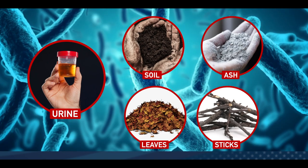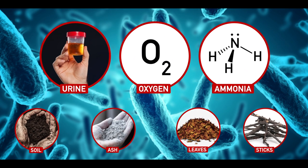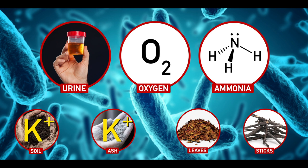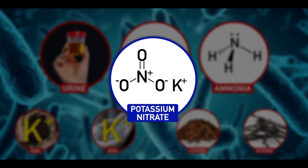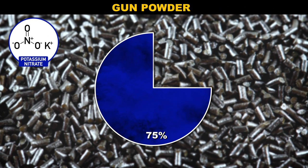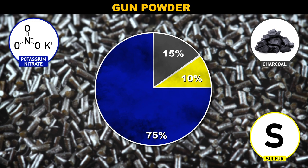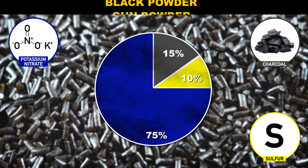With the help of bacteria, ammonia from pee reacts with oxygen to form nitrates that bond with potassium ions in the ash and soil, and there you have it, potassium nitrate. Potassium nitrate is so crucial because it makes up 75% of gunpowder. The rest is 15% charcoal and 10% sulfur. We'll now refer to this mixture by its more specific name, black powder.